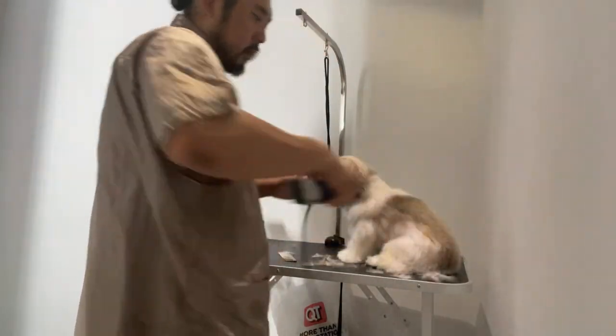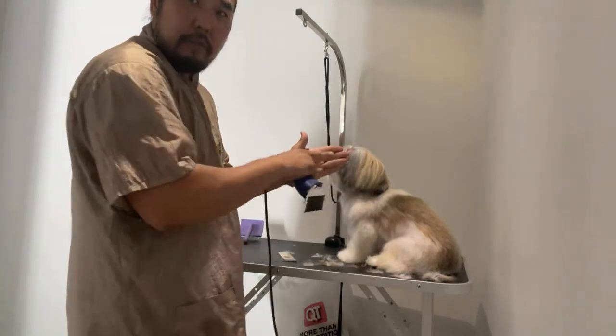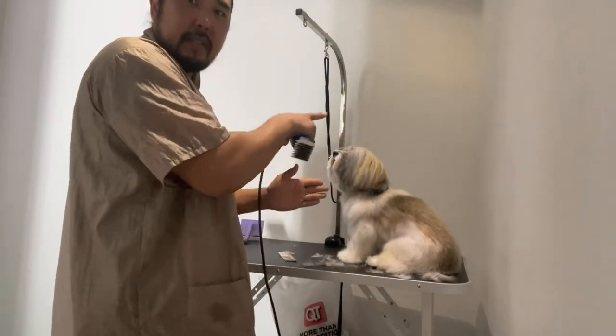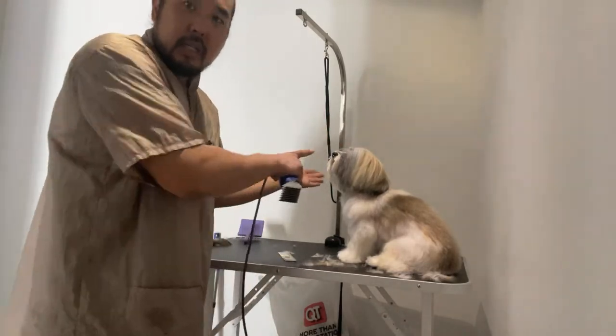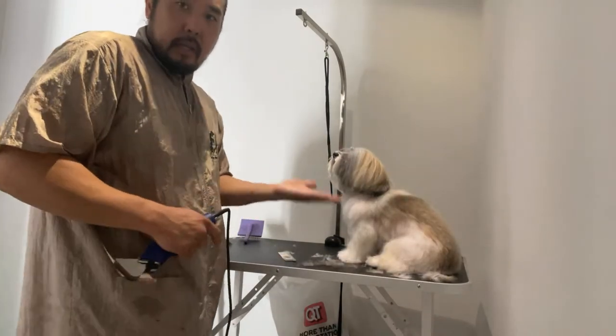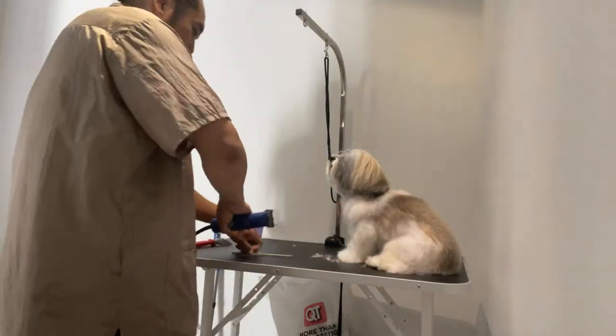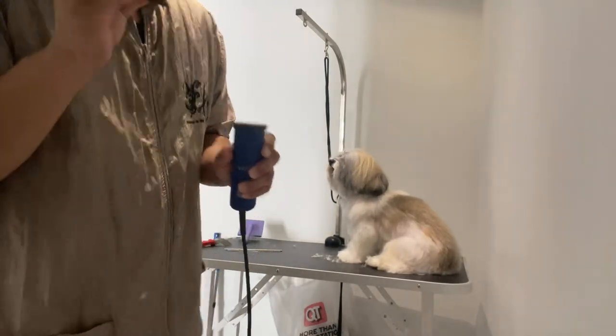Because if, when she was spinning that way, I stopped her and kept her this way, her focus would have been kept on that side. She would have kept focusing on trying to spin that way. So rather than trying to block it, I just let her spin all the way and bring her back around. And then she's like, okay. So again, I'm going to do the other side.